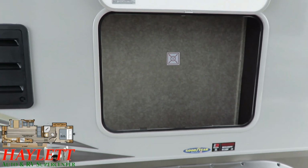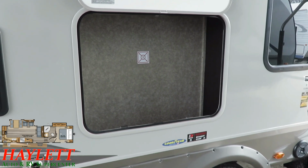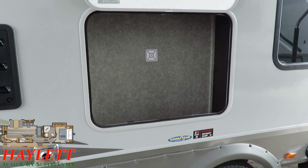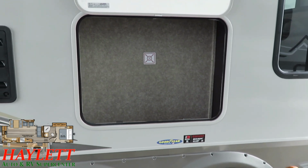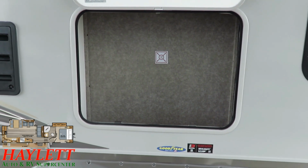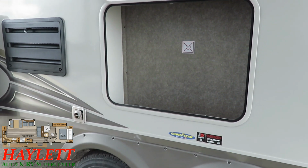What we have found at Haylett RV is so many people have so many extra TVs lying around nowadays that we just don't need to add extra expensive TVs in from the manufacturing side. And if you're like, yeah, but I don't have an extra TV and I want a TV in this Eagle before I take it home from you guys at Haylett RV, give us a call. That's an easy thing to do, ladies and gentlemen.